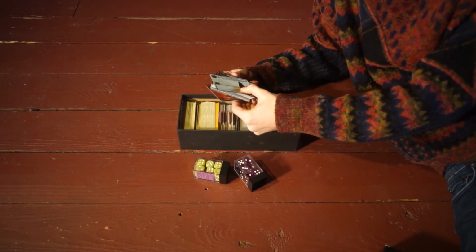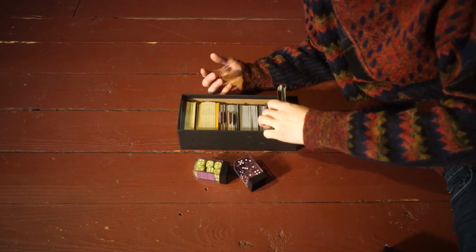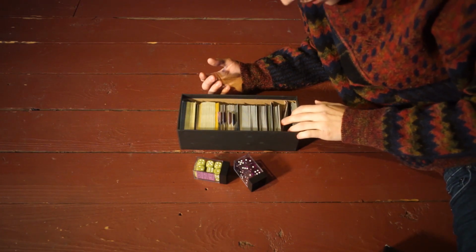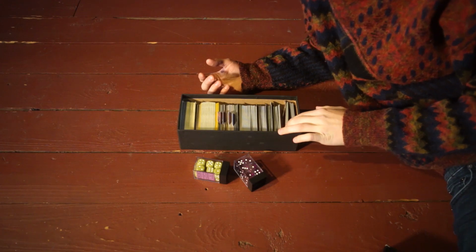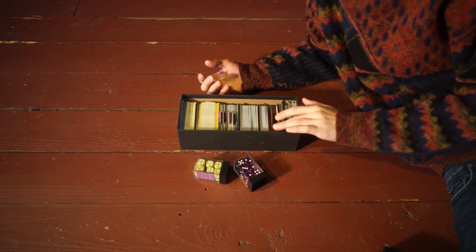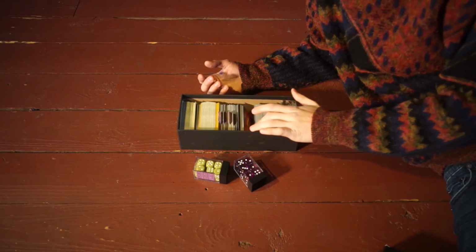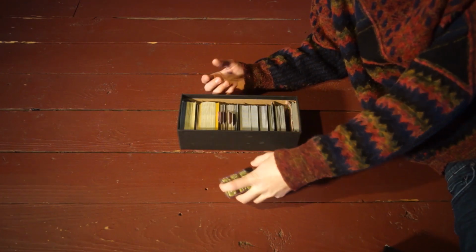I think it's this one. Oh no, this is the Bjorn one. There's one in like some caverns. There's also the smog one. There's a couple other things in here, and some other weird things like that. But yeah, this is basically everything I have.